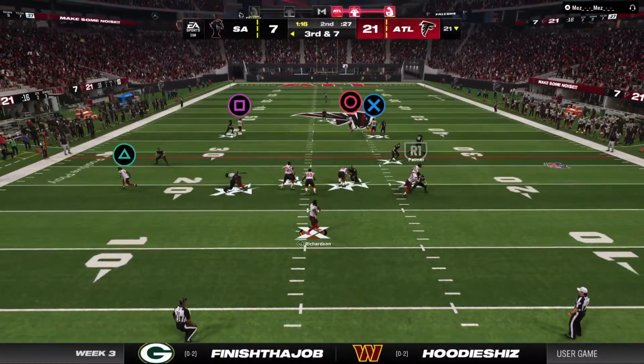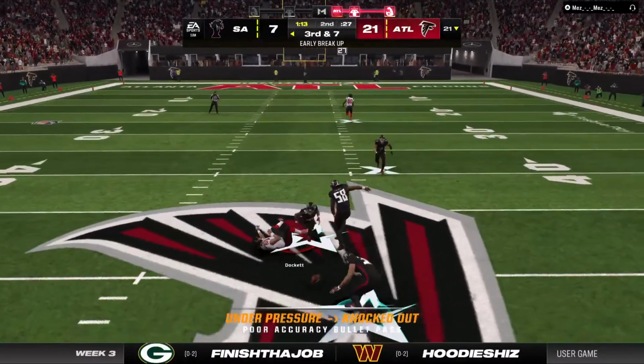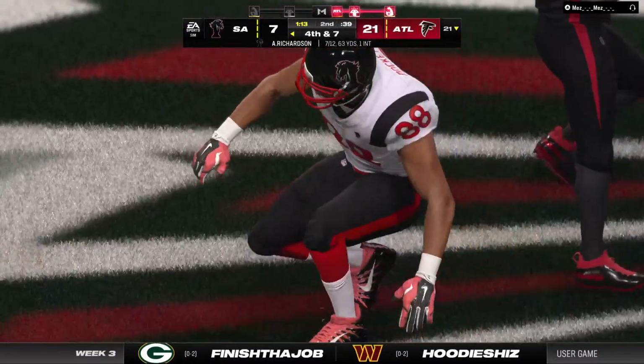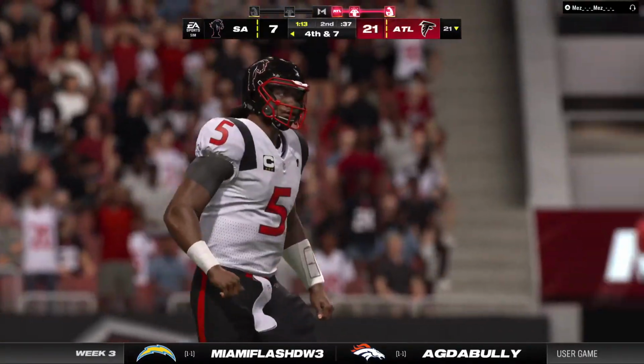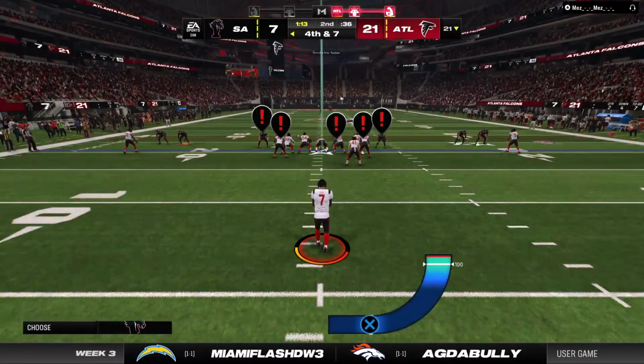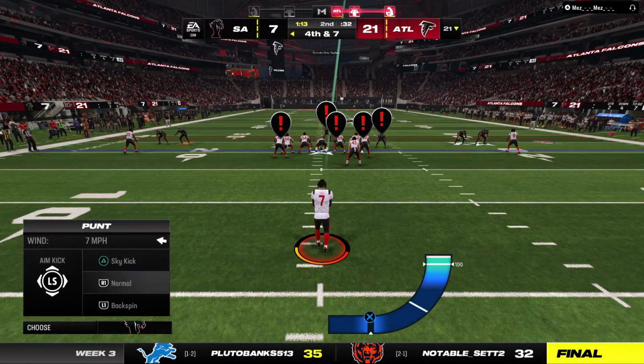Richardson to throw off play action. And this one is incomplete. Good clean play. No flags coming out of the pocket of the officials. Turns into an incompletion, and that should get them off the field with a 3 and out.